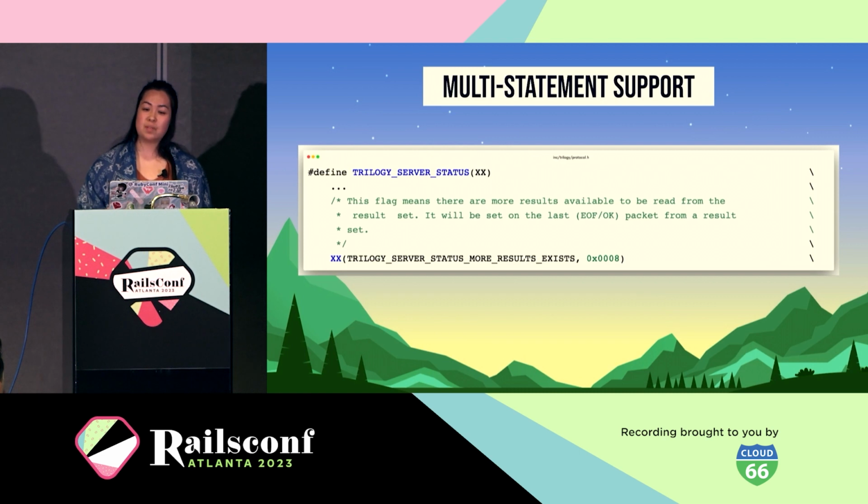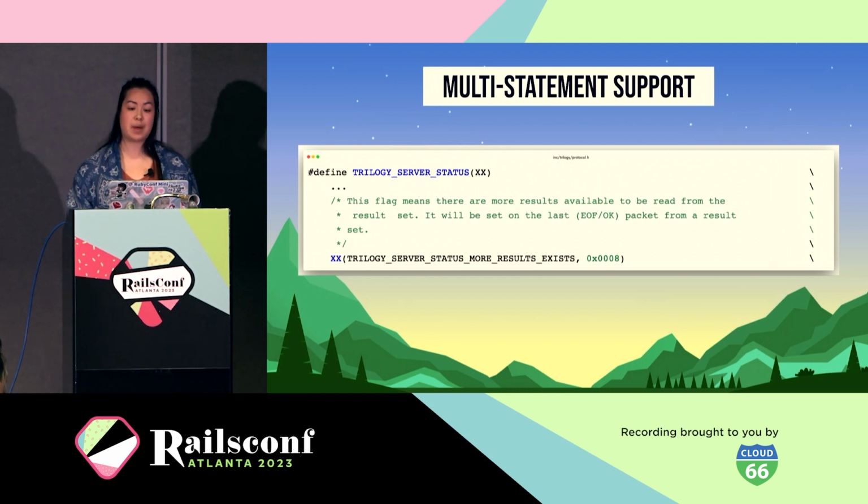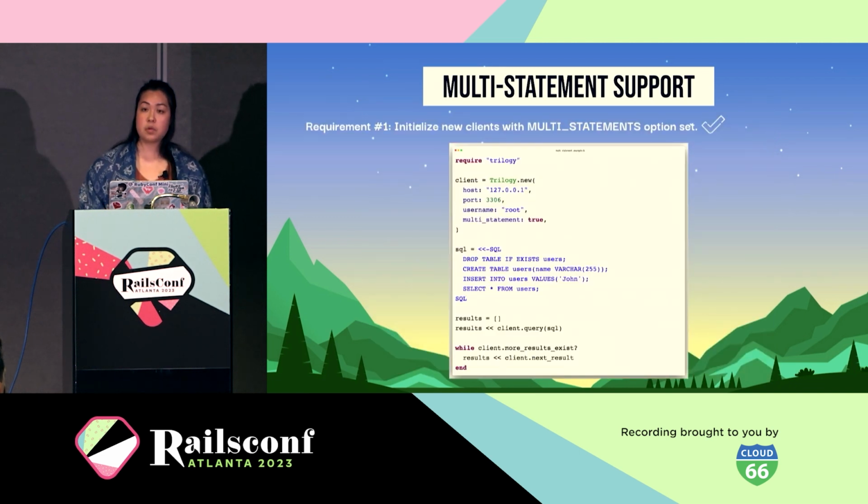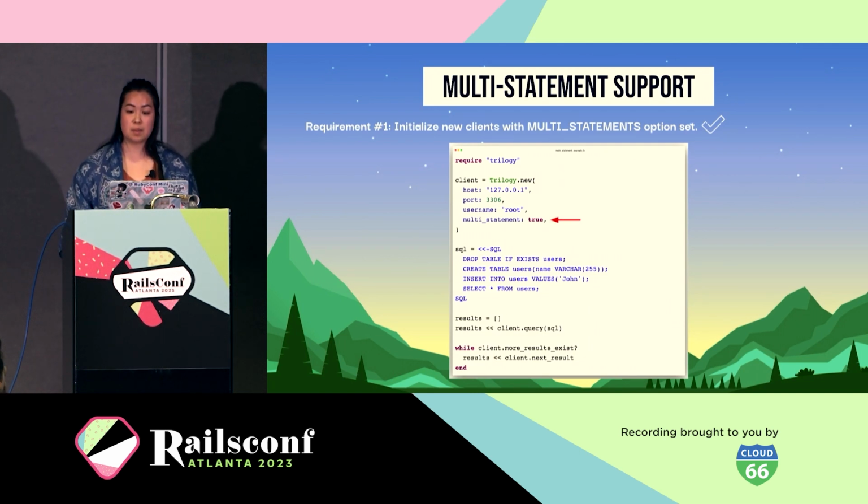Both rely on a more results exist flag that is set on the response packet that comes back from the server. When set, this flag indicates that more results are available to be read on the result set. So we perform a bitwise AND operation to determine if the flag is set, and that essentially dictates the behavior of both of those two methods. On the Ruby side, we can use the API like this. With multi-statement turned on, if we send a multi-statement query, then we can continuously call next result to process results as long as more results exist.